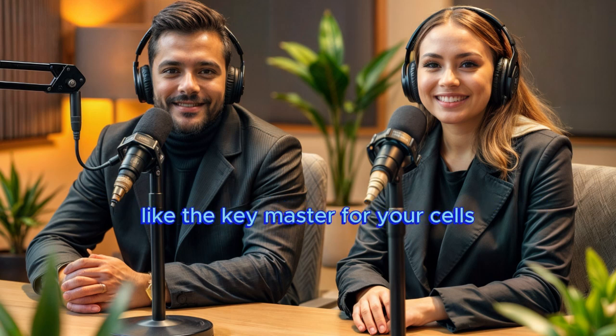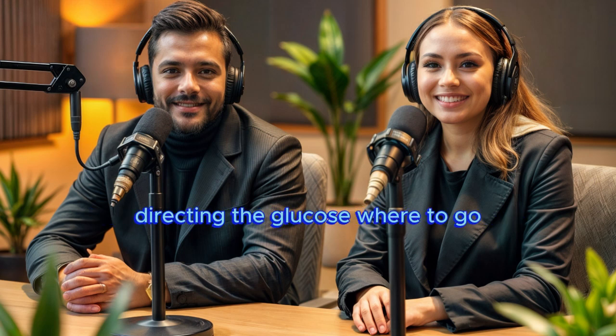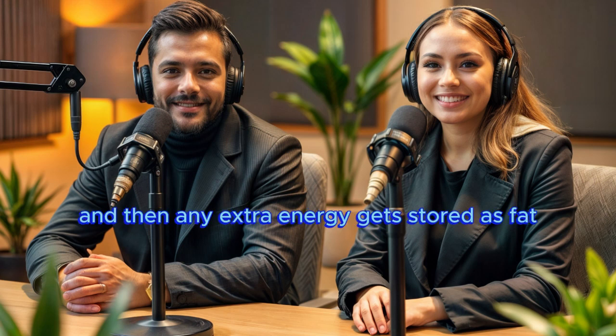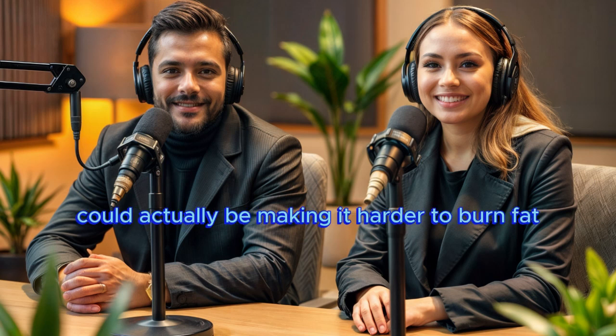Well, you can think of insulin like the key master for your cells. Its main job is to get glucose, the sugar we get from food, into our cells so it can be used for energy. So it's like a traffic cop directing the glucose where to go. Exactly. But here's the thing. When we have a lot of insulin in our blood, our bodies will burn glucose for energy first, and then any extra energy gets stored as fat. Hold on, so too much insulin could actually be making it harder to burn fat.